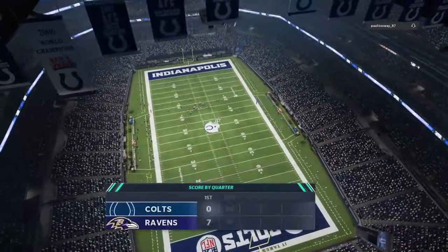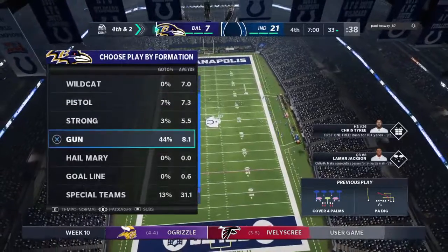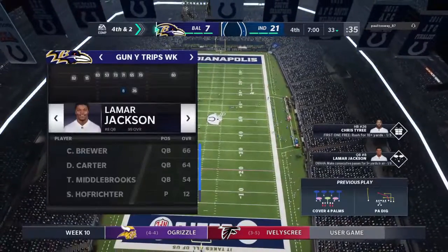One quarter remains here on a Sunday night. You're watching the NFL on EA Sports. Ravens 7.